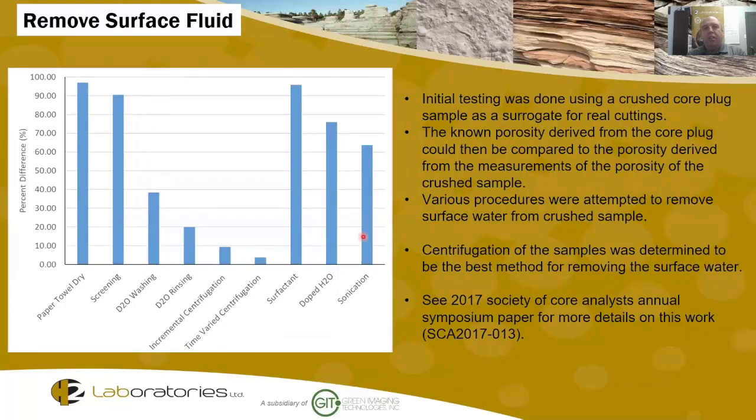So obviously, in order to get our method for determining porosity using NMR to work, we need to deal with the surface fluid. So for initial testing, we used a crushed core plug as a surrogate for real cuttings. The reason we did this is because we knew the porosity of the plug, and then we could determine whether or not, when we run it through one of our proposed procedures to eliminate surface water, we were getting the right porosity.